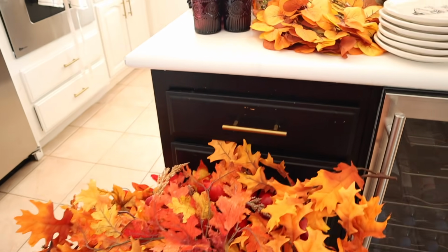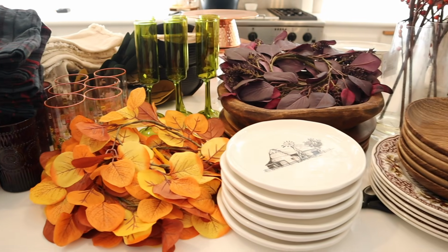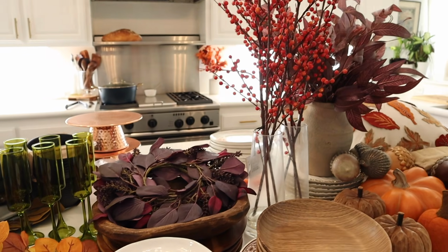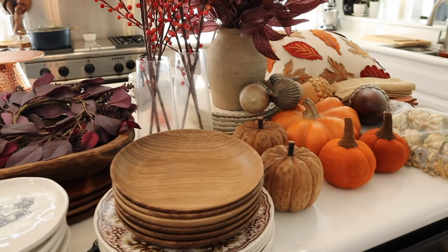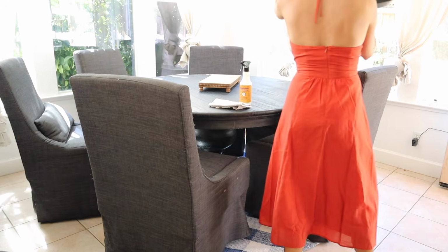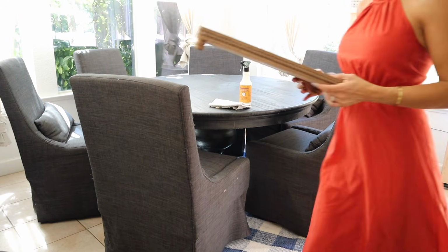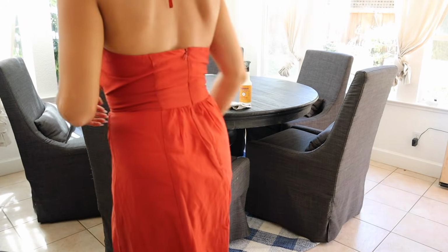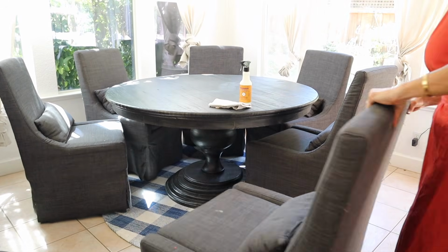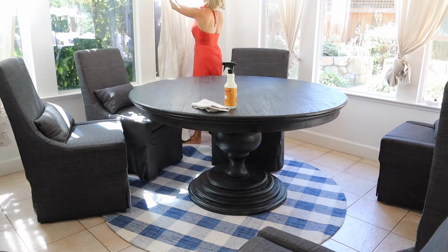So I've slowly been getting all of my decor out for fall. I didn't pick up any really new stuff, but I did pick up these new green champagne flutes, and I grabbed some new plates. These wooden plates, they're actually ceramic. I picked up from the dollar spot at Target, and I just thought they were really a nice touch. Not totally sure if you should be eating off them, but I thought they would be a nice touch for our tablescape today.